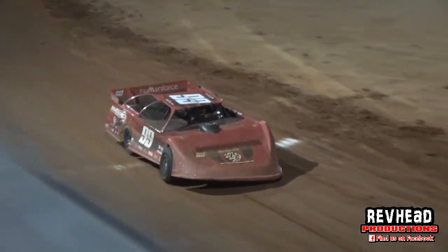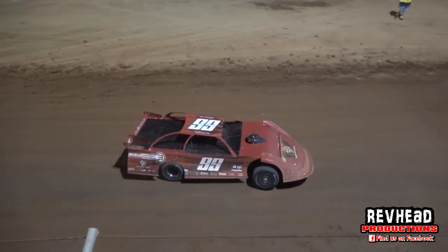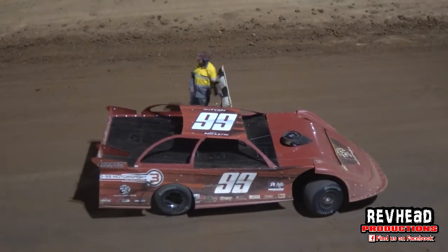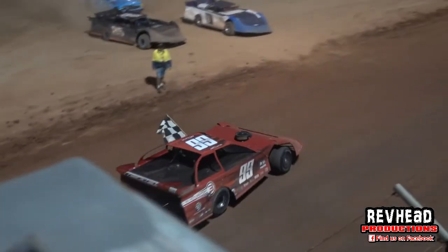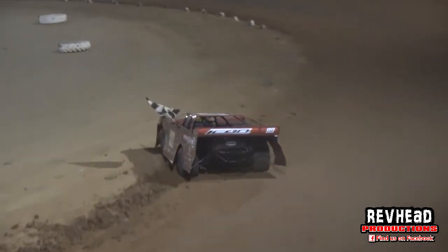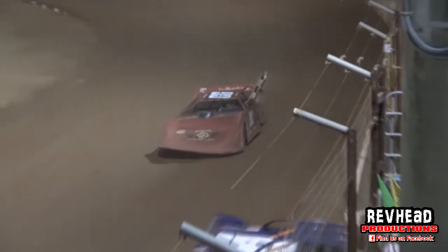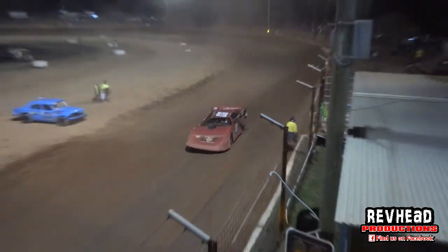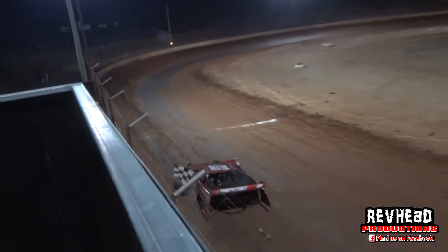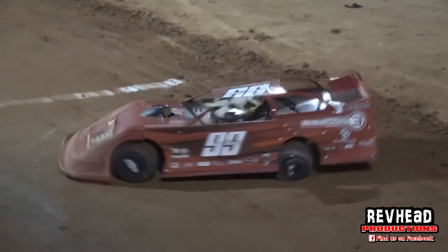If you want to see how to drive a dirt late model around Carina Speedway, look no further than the 99 of Ross Castri. As he comes through turns one and two, ladies and gentlemen, he's going to turn it around and do the traditional. Put your hands together for him, folks, and give you a few donuts as well.